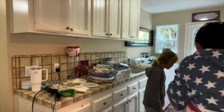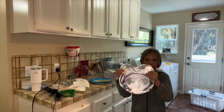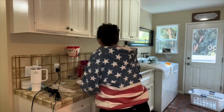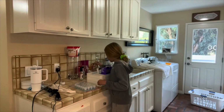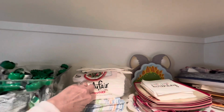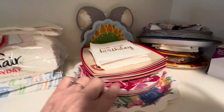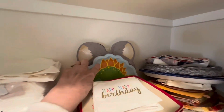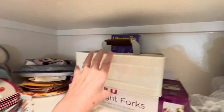So right now we're just organizing the paper plates and napkins because there's like a few left over from every single holiday. Like there's St. Patrick's, there's Valentine's, there's Thanksgiving, and stuff like that. Okay, so these napkins are like little boy napkins, plain napkins, cute girly napkins, Valentine napkins. These are actual plates, birthday, little boy birthday, 4th of July, Thanksgiving.